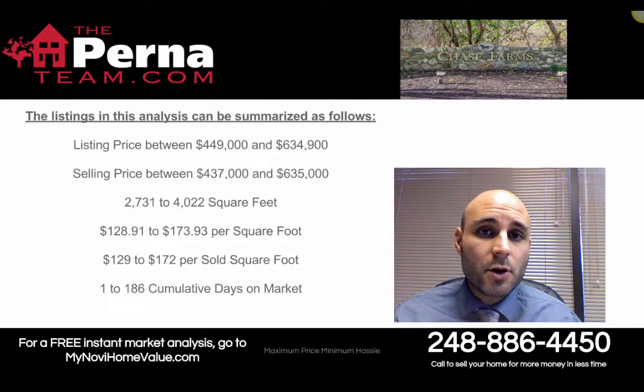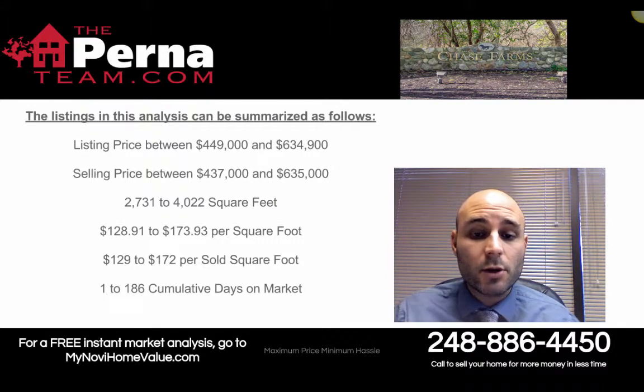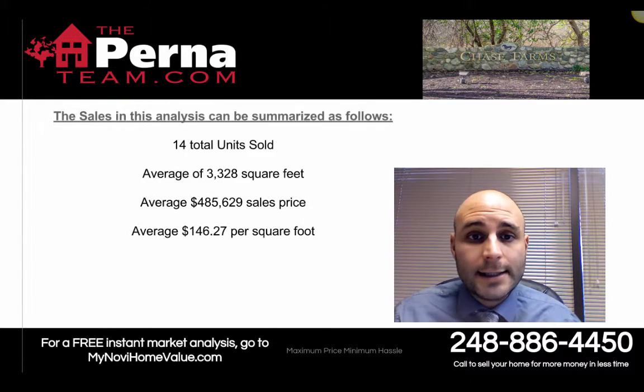Also, the fastest home to sell was at 1 day on market in Chase Farms last year. The slowest home to sell was 186 days. I took a little closer look at this specific home. They had to do 4 price reductions to get it there. They had actually started out at roughly $200 a square foot, which was a little far outside the bounds of what the neighborhood could handle at the moment. We are definitely on our way moving in that direction, but we just weren't quite there yet in 2014.